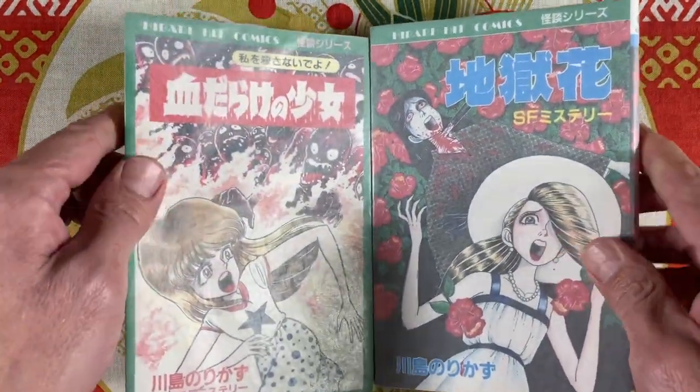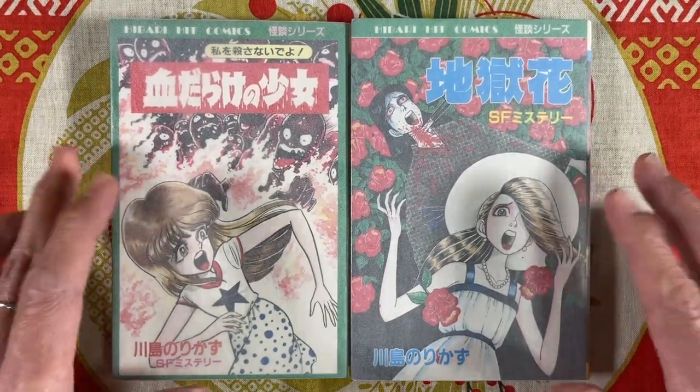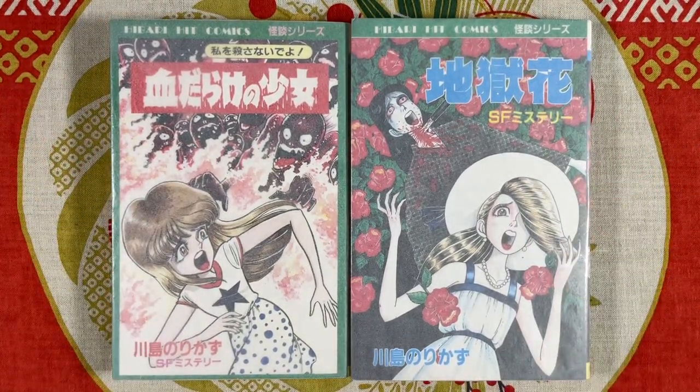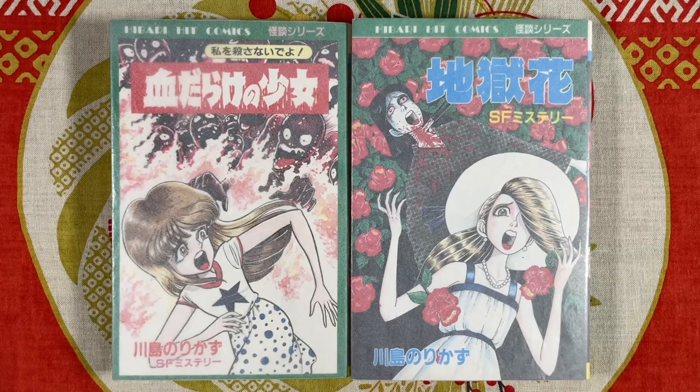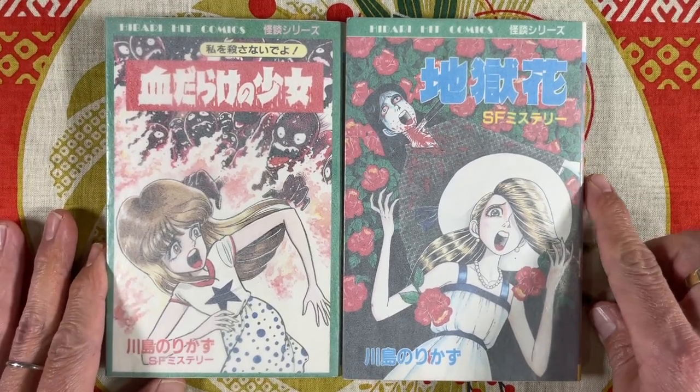Kawashima Norikazu, one of my favorite lesser known hibari and shoujo horror manga artists from the, you know, mostly 70s and 80s. I think these are 80s releases. One of his covers has a picture of a mad woman carrying her dead baby, and there's some stuff going on in the background and blood everywhere. That one goes for anywhere between $200 and $300.